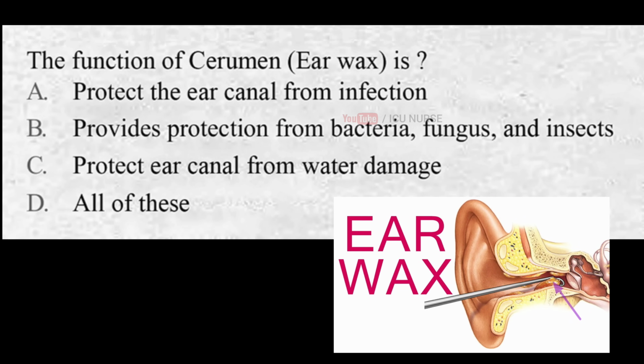The function of cerumen is: A. Protect the ear canal from infection, B. Provides protection from bacteria, fungus and insects, C. Protect ear canal from water damage, D. All of these. And the correct answer is D. All of these.